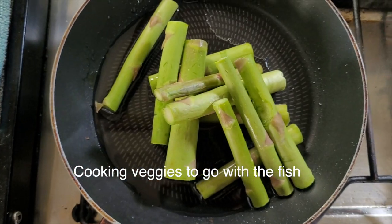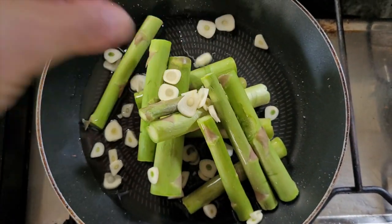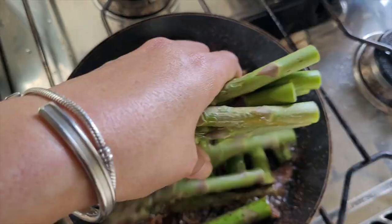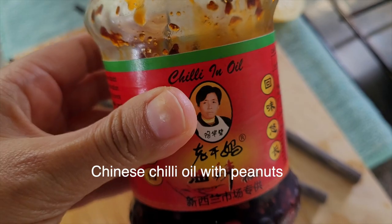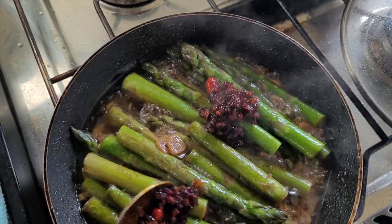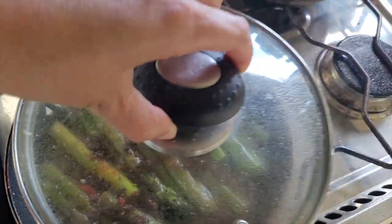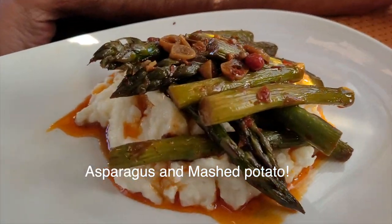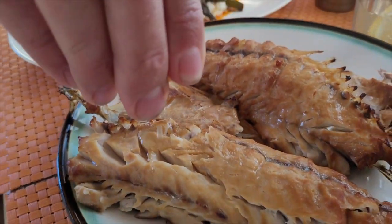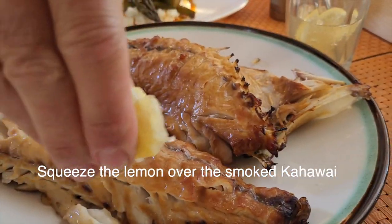It's asparagus season. I fry them with fresh garlic and a dash of soy sauce. And I use Chinese chili oil with peanuts just for the flavor. So now dinner is served. Mashed potato with nice asparagus and smoked kahawai. Let's dig into it.